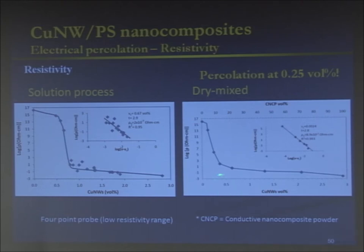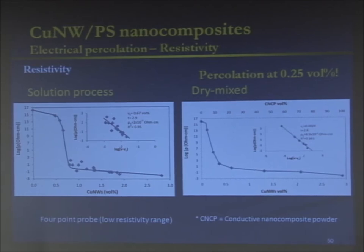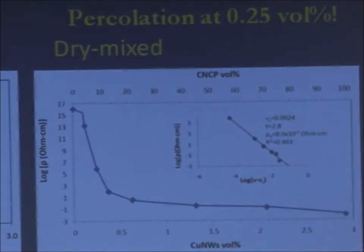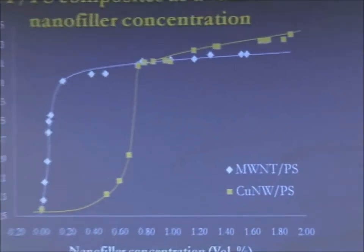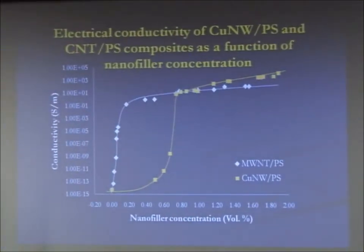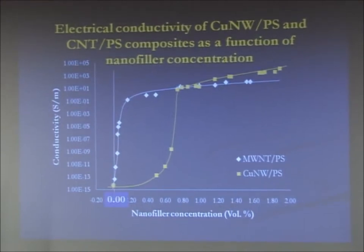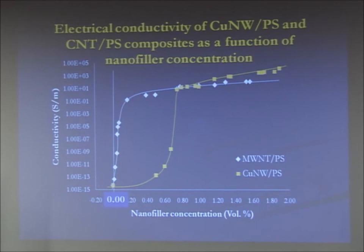Now the other interesting thing that you may or may not be able to see here is the values that we're getting. This is the resistivity, and the values are very close to metal types of conductivities. So now we can really start to look at electromagnetic interference shielding. Here are some plots using that method for both the multi-wall nanotube and the copper nanowires. I should point out that the zero is actually here, so the plot is made so we can see the points. The multi-wall nanotube has a very quick percolation and then levels off. It takes longer for the copper nanowires to percolate, but then they get to much higher values. So that can be advantageous as well.